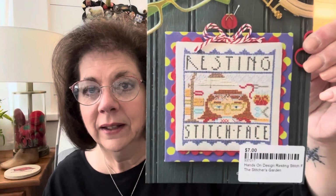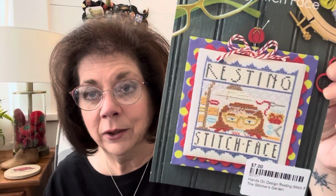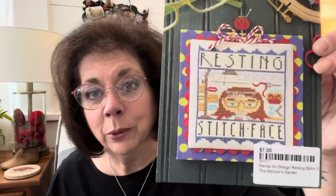This one is by Hands On Design, and it's called Resting Stitch Face. I think it's hilarious. Because I know my youngest son, he'll come in and he'll see me, he'll be talking and I'm concentrating, trying to do a stitch or something. He's like, Mom, are you stitching? You've got that face. So I had to do this one. So Resting Stitch Face. I think that's cute. So anyway, that's got to be done. That might be cute on that little white easel I showed you. That looks like it might be a good size. May have to use that.